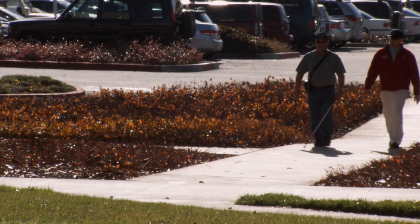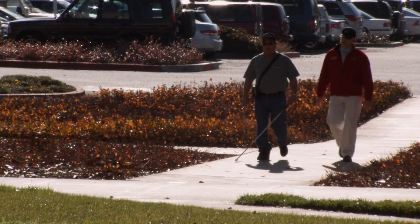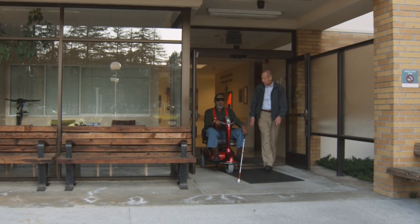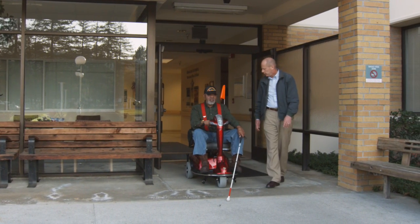The specialty programs that we have are the GPS training, where they learn to use GPS to navigate in the community. The Power Mobility program is learning to use a scooter or a power wheelchair. And then we have our CNVR program, which is new.